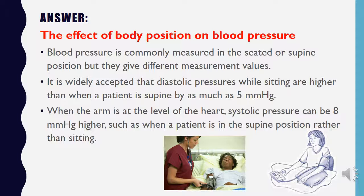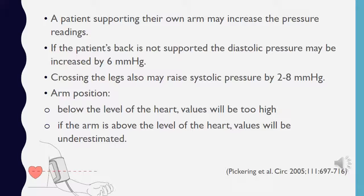It is widely accepted that diastolic pressure while sitting is higher than when a patient is in the supine position, by as much as 5 mm mercury. When the arm is at the level of the heart, systolic pressure can be 8 mm mercury higher when a patient is in the supine position rather than sitting. A patient supporting their own arm may increase the pressure readings if the patient's back is not supported. For example, when a patient is seated on an exam table instead of a chair, the diastolic pressure may increase by 6 mm mercury. Crossing the legs also may increase systolic pressure by 2 to 8 mm mercury.